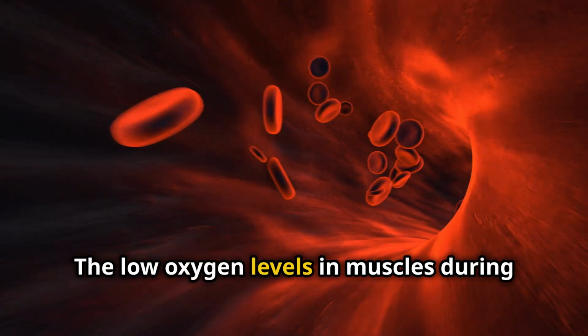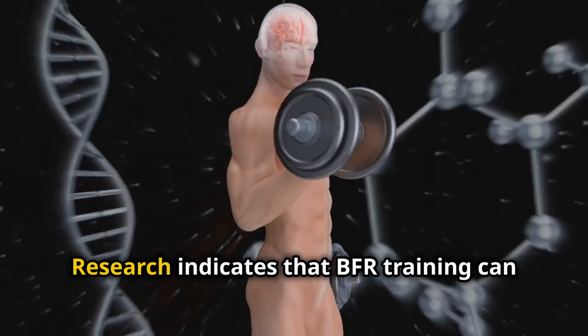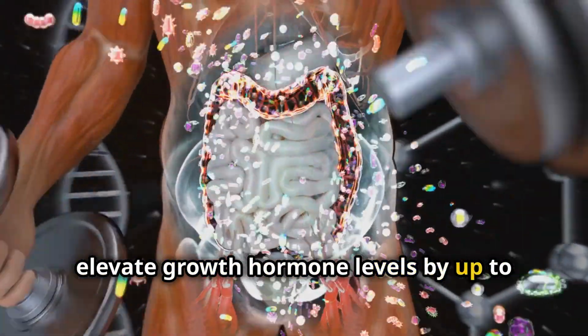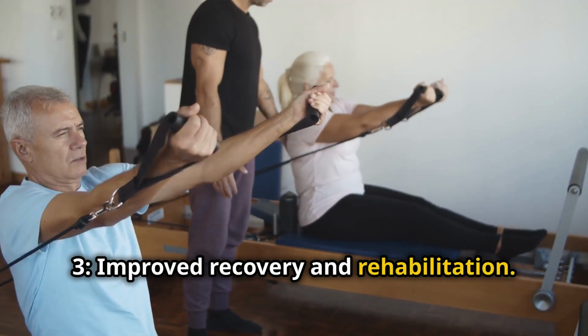2. Enhanced muscle protein synthesis. The low oxygen levels in muscles during BFR increase lactate production, stimulating growth hormone release. Research indicates that BFR training can elevate growth hormone levels by up to 290% post-exercise. 3. Improved recovery and rehabilitation.